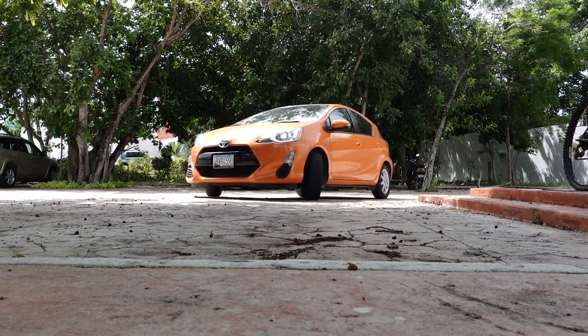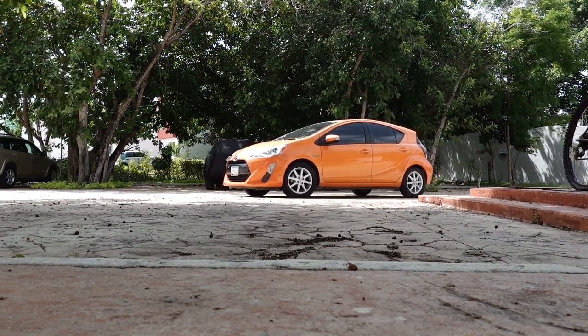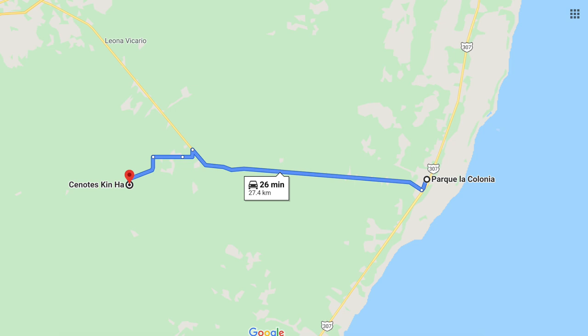So we are driving our car to a set of cenotes called Quinha. It's about 30 minutes driving from the Colonia side of Puerto Morelos, and all I can say is I am so beyond excited to get out of the apartment and to be on an adventure and doing something fun, really doing anything. I'm just so excited.